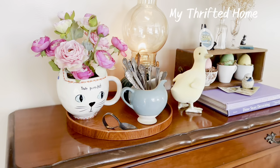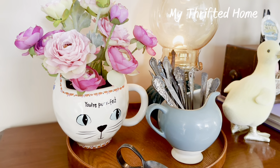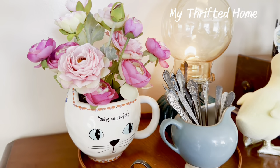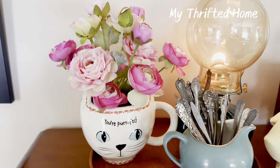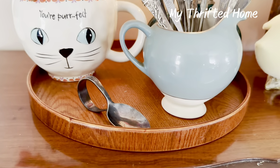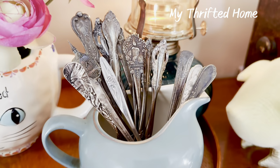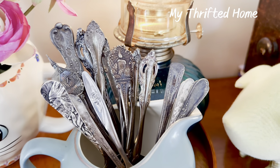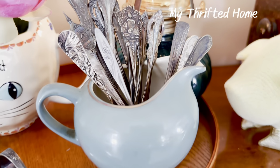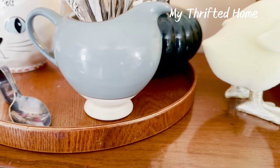Then up here, this little mug came from Thrifted, a little thrift store here in Fayetteville. And the flowers are faux ranunculus that came from Amazon. And then lately I have been collecting from estate sales all these children's spoons and forks. I just find the silverware so cute. I love all the detail. And this little mid-century creamer came from an estate sale as well.